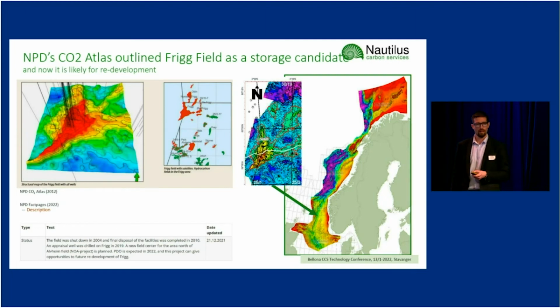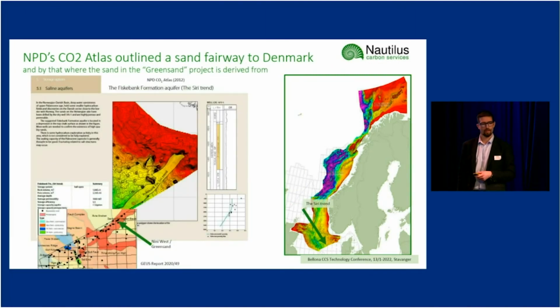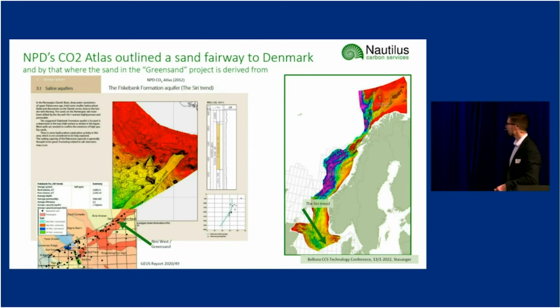And then, now, what type of direction do I have left? South, isn't it? This is also taken from the NPD, the CO2 Atlas. It is available. This is the Siri trend. It is Polygen. Sorry for not showing, yeah, here. I have my map. This is the Siri trend going from Kristiansand and then along towards the south and into the Danish waters.